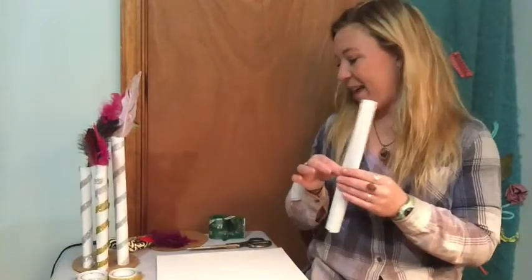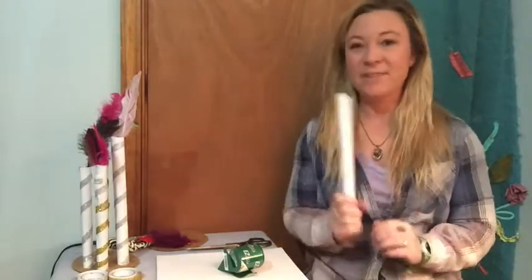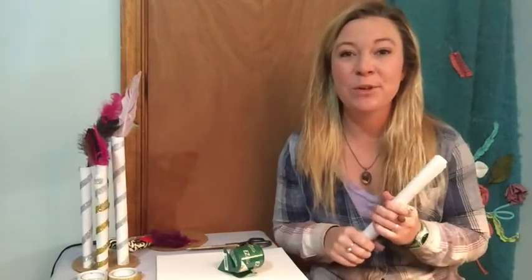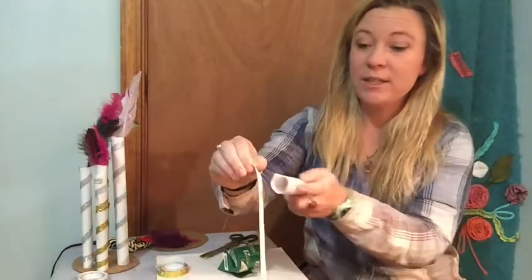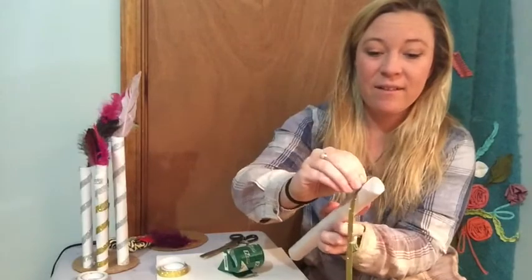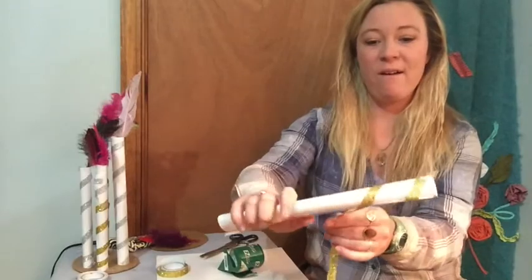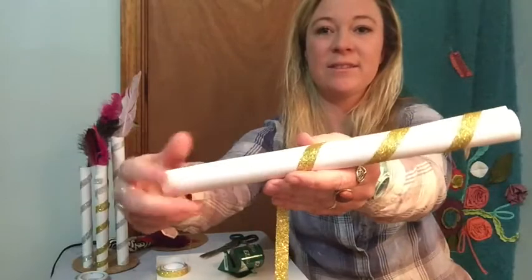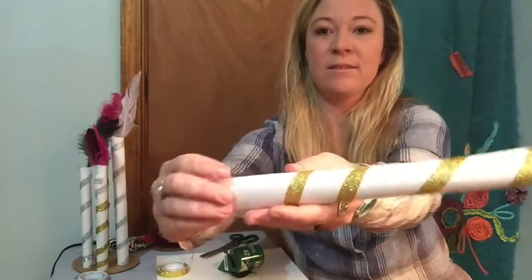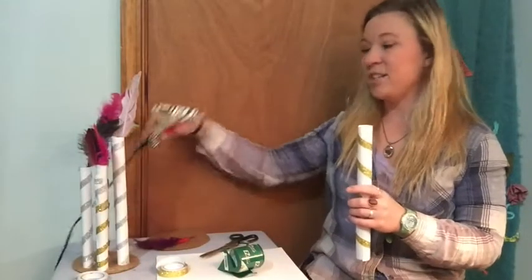Step one of our craft is take a single piece of paper and start to roll it up, like so, and then tape it. Voila! Next, we want to decorate our tube worm's outside. So take a piece of tape, place it at the top or the bottom first, at a slight angle, so that it swirls perfectly all the way down, just like so. Voila! And attach those plumes.